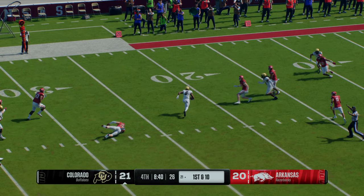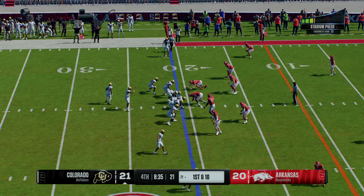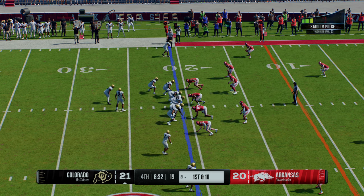When you're trailing late in the ballgame, you need those stops, and you get them to third down. You get them to those critical points. Now they get the first down. You don't have many left. You better get aggressive.